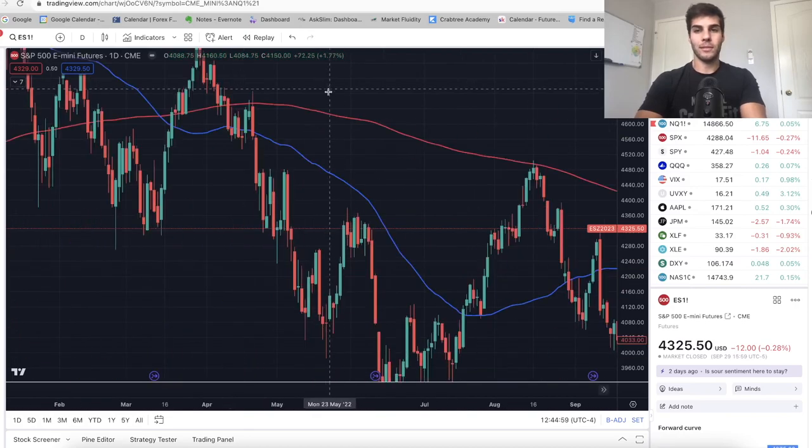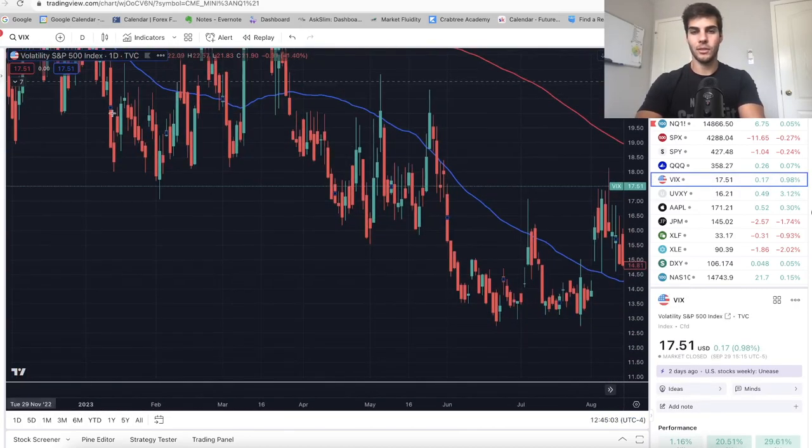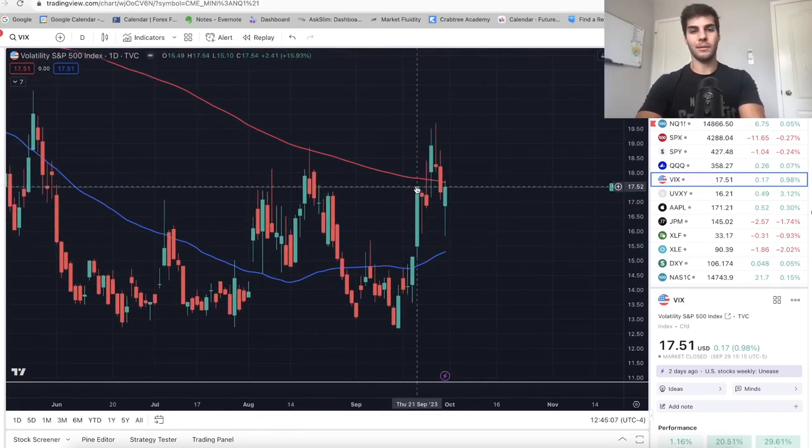Two last things I want to cover are the VIX and the dollar. If you go to the VIX and take a look at the daily chart, typically every time we rally to the 200-day moving average and we close back below, it usually marks a bottom for the market and we tend to rally. We also tend to test the 50-day moving average of the VIX. And when the VIX goes down, the market goes up.